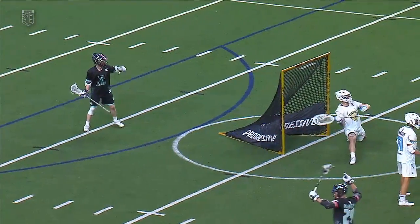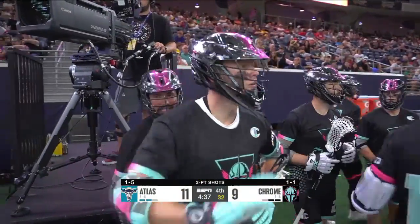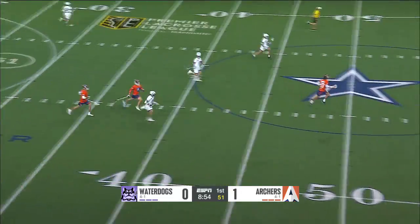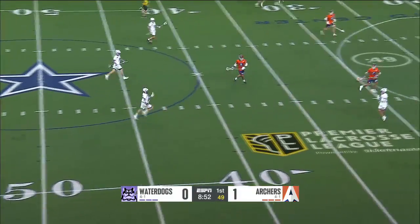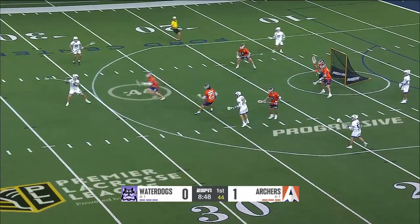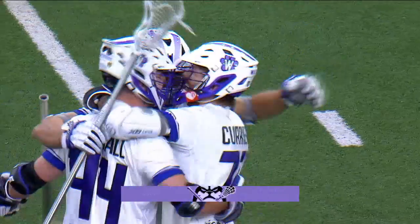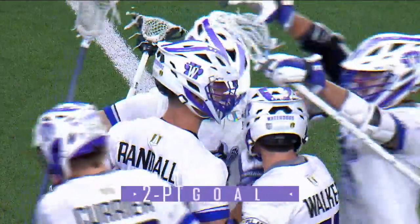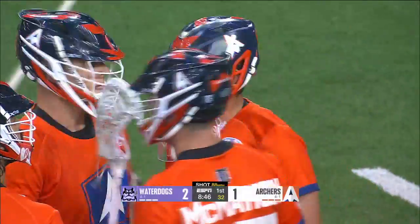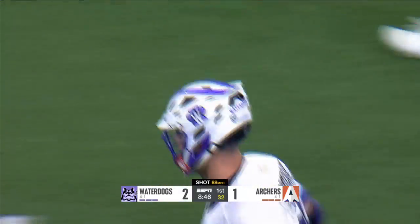Separation created, hands free. That's the Chrome's first 2-pointer of the 3 Waterdogs to do it. Waterdogs faced different short stick on that one. They faced Courier on that one and turned out okay. And now they get a short stick on the face-off, and they get a 2-point goal off the stick of Ben Randall. So the oddities continue for the Waterdogs. What's going on out there?